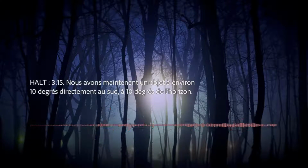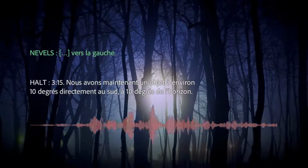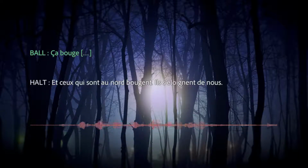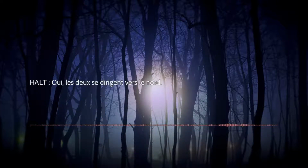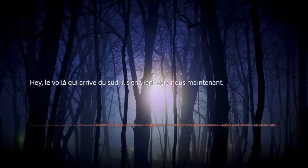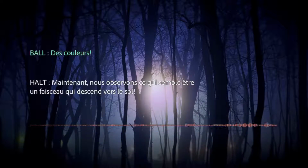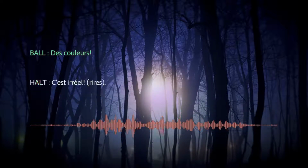315 now, we've got an object about 10 degrees directly south, 10 degrees off the horizon. And the ones to the north are moving, one's moving away from us. It's moving out fast. This one on the right's heading away, too. Yeah, we're both heading north. Okay, here he comes from the south. He's coming toward us now. Now we're observing what appears to be a beam coming down to the ground. This is unreal.